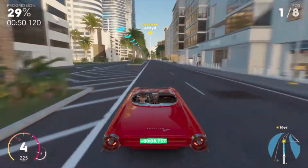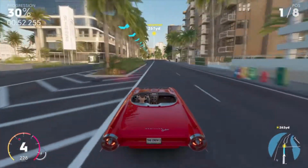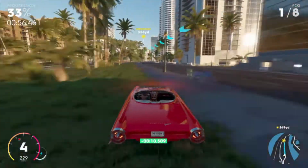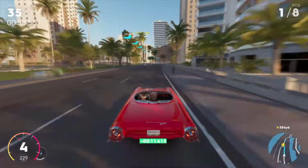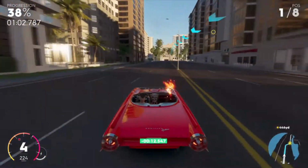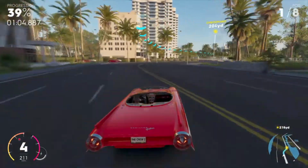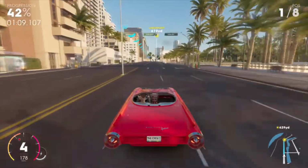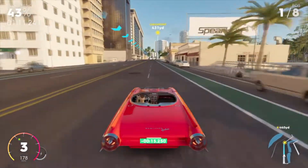Learning how the RPMs work on these cars can be a little weird. Overall, guys, you see right here doing a little top speed run in Miami. This car's actually pretty quick for what it is. It does 230 pretty easily. If you notice, the acceleration on this car is not the greatest, which is kind of understandable. Handling on this car is pretty good. I'll leave my build again at the end of the video, so check that out if you want to try it.